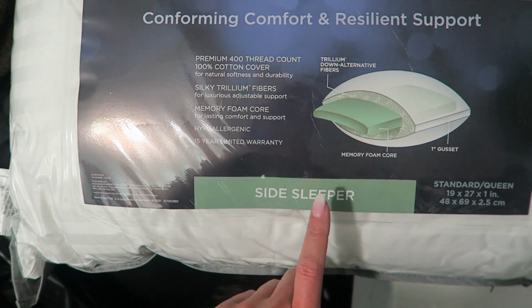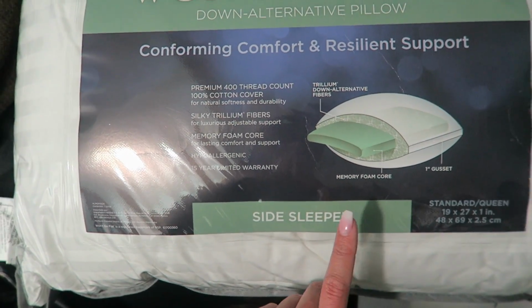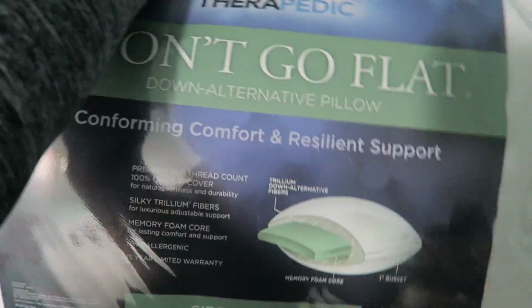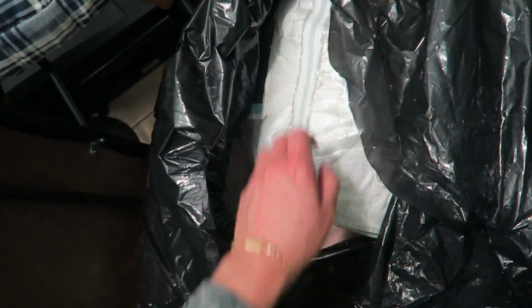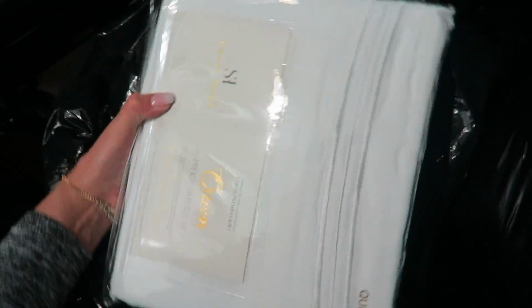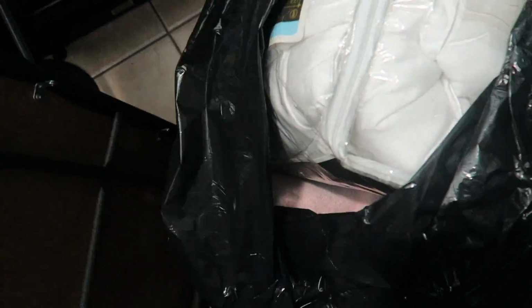And this is for a side sleeper. I sleep on my side, but they also have it for back sleepers and stomach sleepers, so I really like that. I got 2 of those. And then I also have this other bag, and in here my bed sheets are here. I got these from Amazon. These were, I think, $20. And then I also have towels on the bottom. Like I said, I put all my towels here, my bath towels, my pool and beach towels.